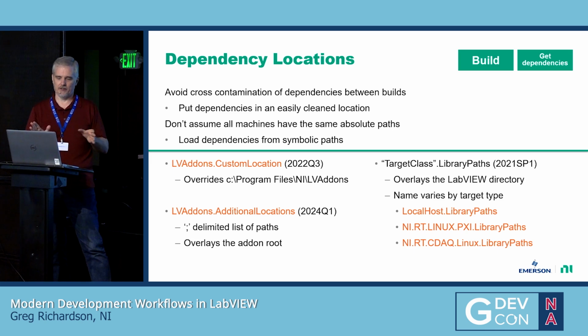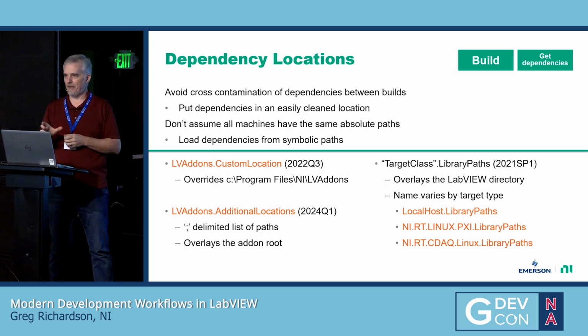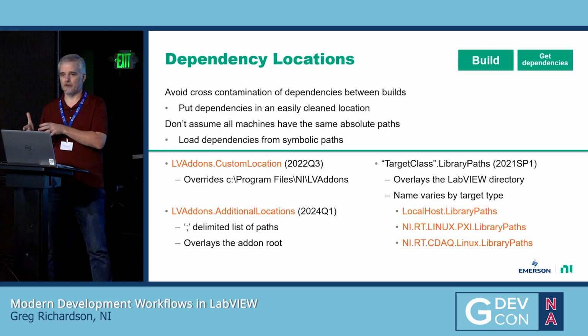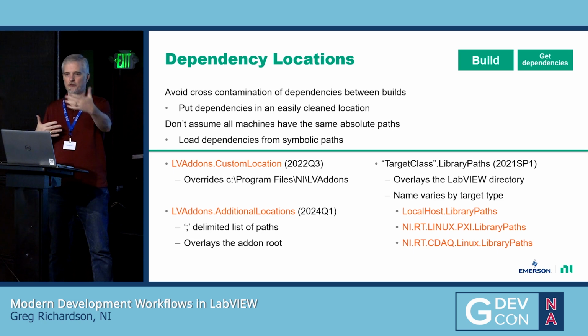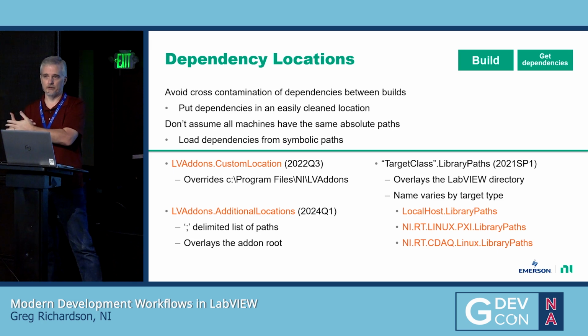A different approach is this library paths config token, which has existed a little bit longer. It goes back to 2021 SP1. And instead of dealing with the LV add-ons directory, it deals with the LabVIEW directory itself. It acts as an overlay to the LabVIEW directory. So if you have a vi.lib or user.lib in your directory, that acts just like you had put it into LabVIEW's user.lib.